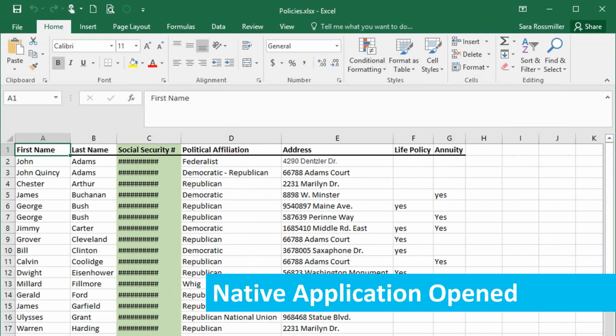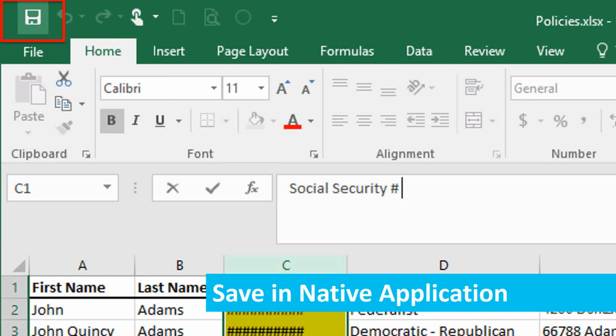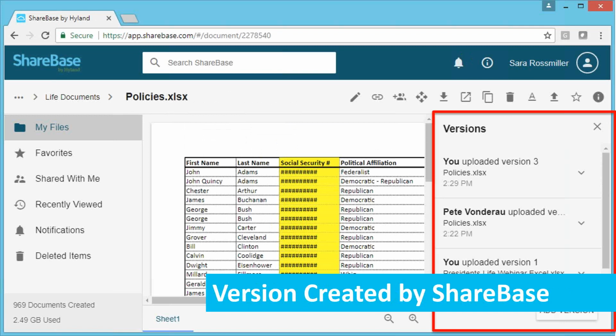And so in this example, we're going to take that green column and change it into a yellow column. And when we hit save and exit the document, it'll automatically become updated in the ShareBase application in the web. But not only does it get automatically updated, it also creates a new version.